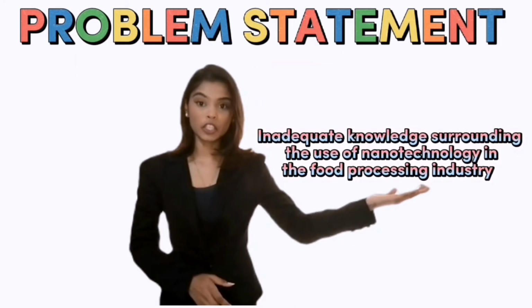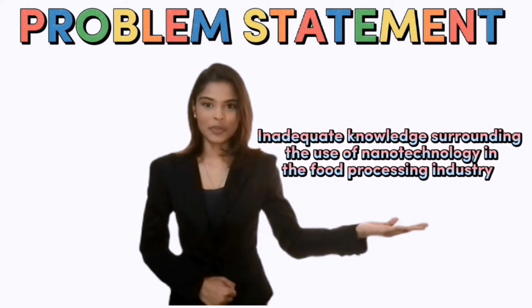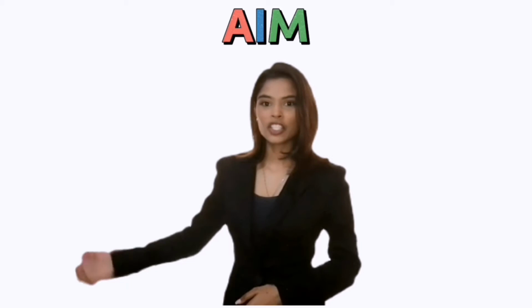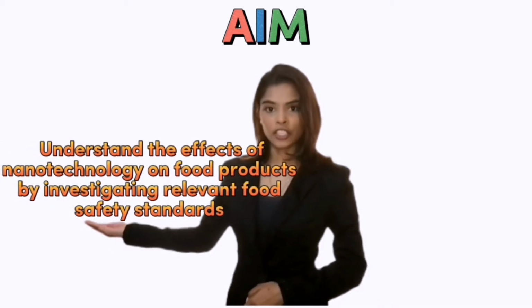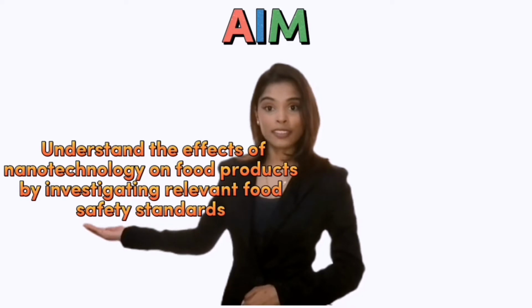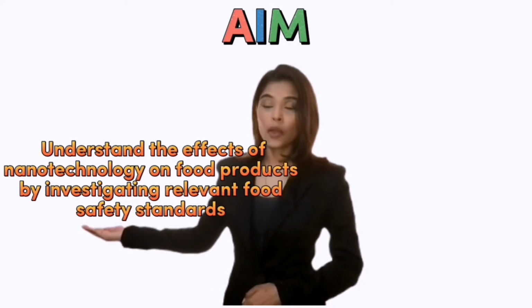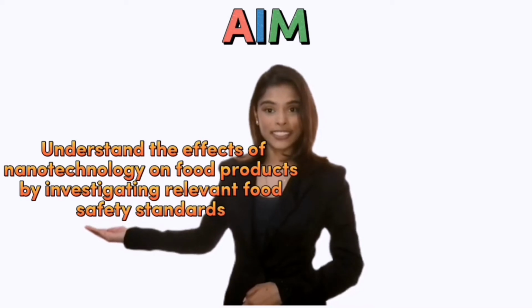So, the problem statement of the study is the inadequate knowledge surrounding the use of nanotechnology in the food processing industry. And the aim of our study is to understand the effects of nanotechnology in the food processing industry and on food products by investigating the relevant food safety standards with regards to nanotechnology.